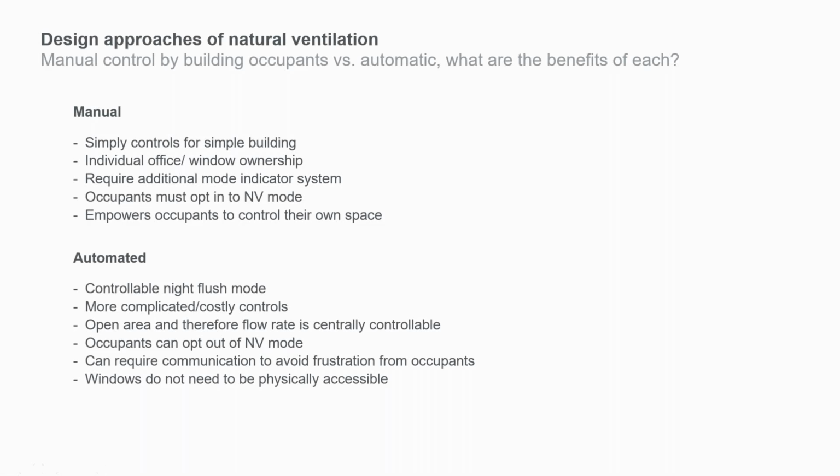That being said, automated windows give you some extra benefits. One of the really big ones is a controllable night flush mode. So you can crack the windows late into the night without too much concern of safety or things being left open for rain or things like that. All that can be very controllable. And a night flush mode can really reduce your cooling demand, especially, or your peak sizing of your cooling system. So I think it can be really beneficial for the right building that has enough thermal mass to benefit from it, and in the right climate that has a pretty big diurnal swing. It is more expensive.